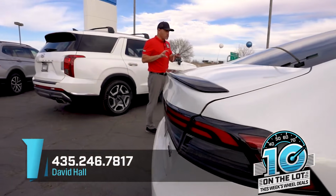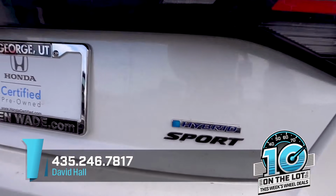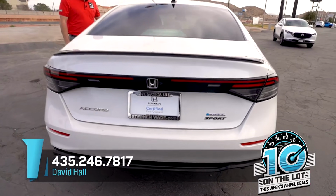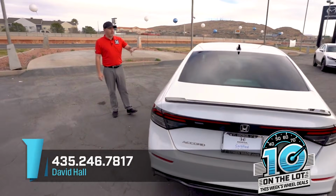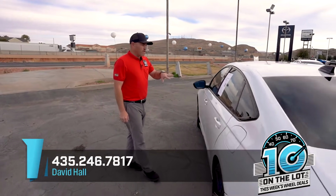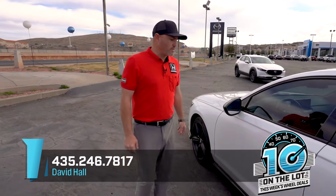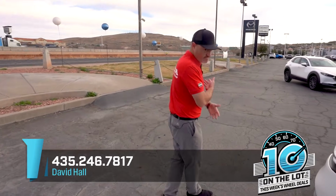This is their Sport and it's their hybrid. This is certified. I know I've talked about certified so much, but just know that it has a 7-year, 100,000 mile powertrain. Then there's 38,000 miles on the odometer of this vehicle. And it's a Honda, so yeah.